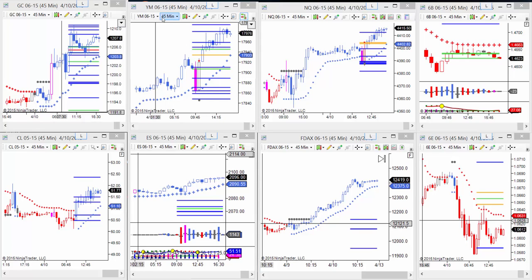Then over on the 45-minute Dow chart, I do think that we will come back and test either 17,946 or 17,934. And I would be looking for it to test one of these two areas.